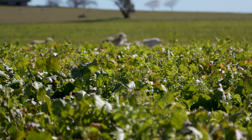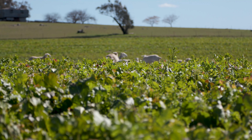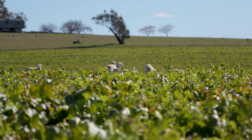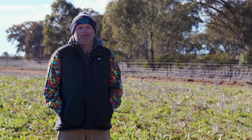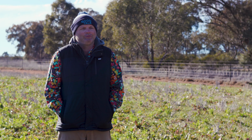One of the main reasons we stopped ryecorn is if you don't have the mouths on it, it grows too tall too quick. And once it gets a bit of height, sheep don't like it. So probably better in a cattle scenario.